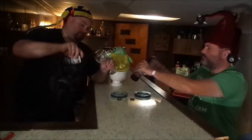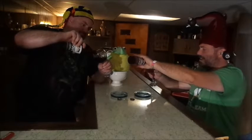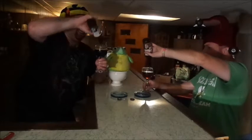So I'm going to pour this one while you pour the other one. Ooh. This is very amberish. This here is very amber.